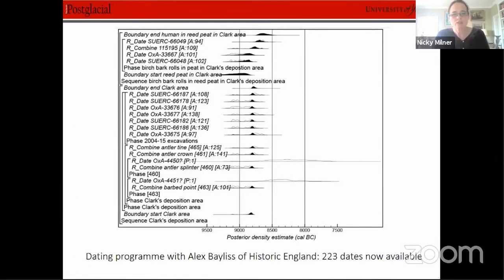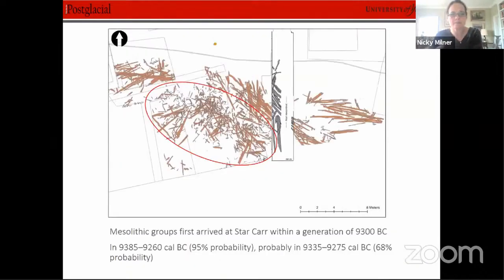So thanks to an incredible dating program by Alex Baylis, funded by Historic England, we were able to analyze 223 dates from the site, some of them historic dates as well, demonstrating that the site was used for over 800 years. And this has helped develop a picture of how the site has changed across time and space. And I'm going to give you a very quick run through some of this now.